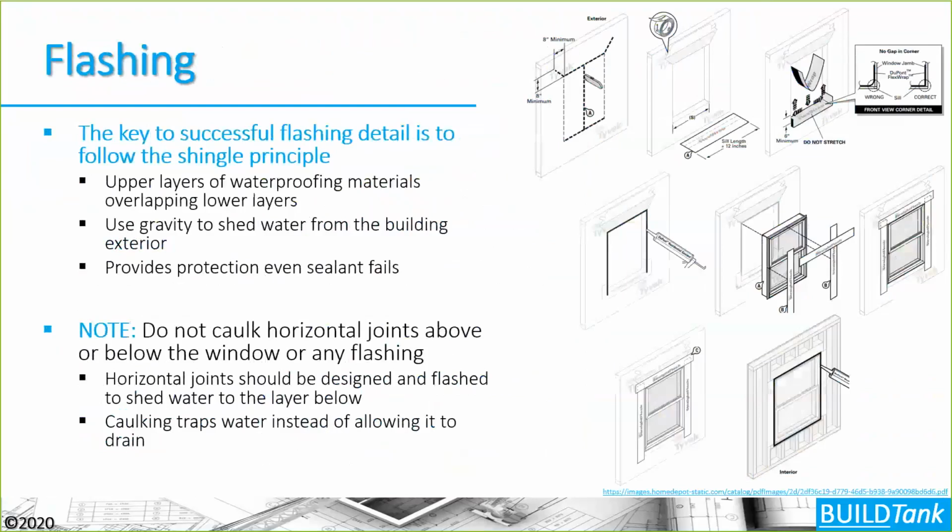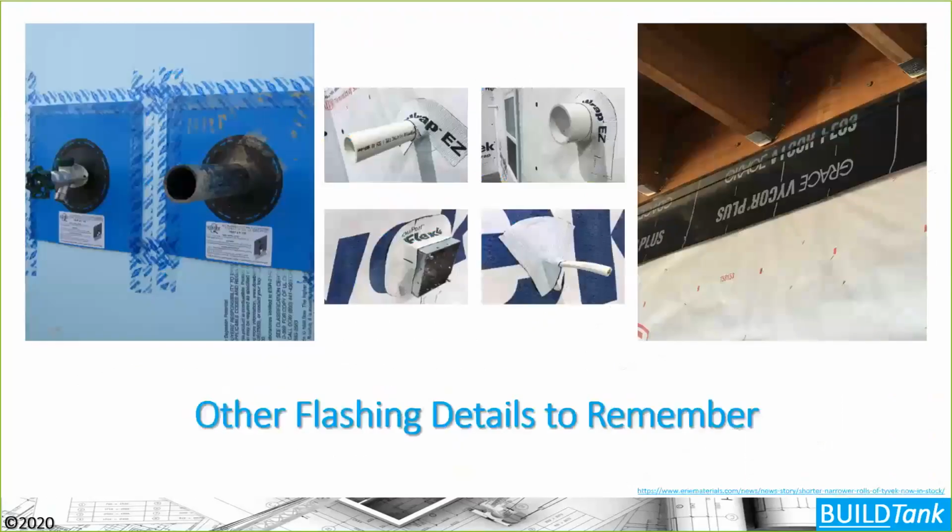So the key to successful flashing details is in the following, basically the shingle fashion flashing of windows and other openings in our houses there. So we want to make sure that we follow these details. We get things flashed when we have penetration through our wall systems and our window openings.